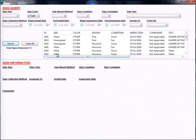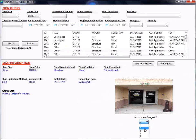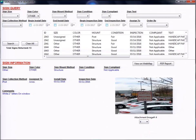Collector. So we click on one. Okay, there it is. Gives you back the data, what they were collecting out there. Then, if there's multiple images, which there's not supposed to be, but there is, I have the ability to show you all the images from there.